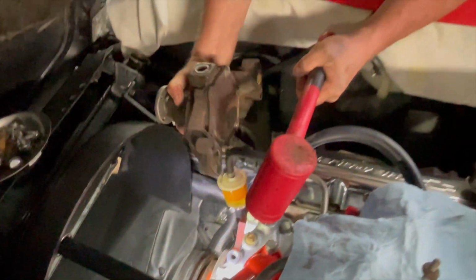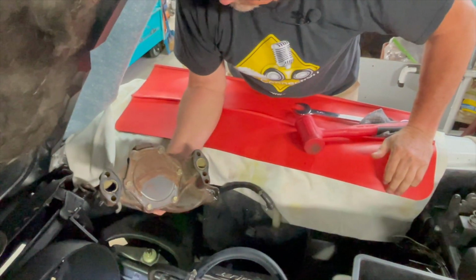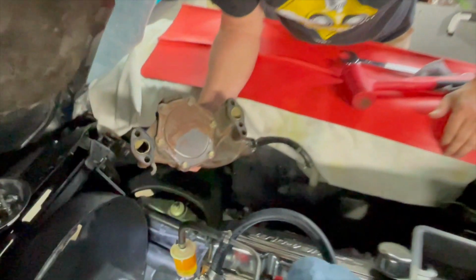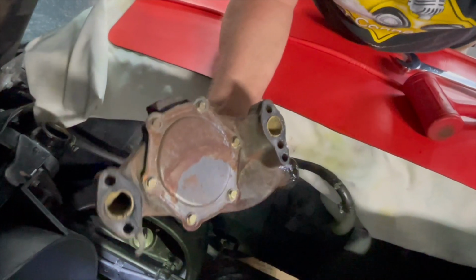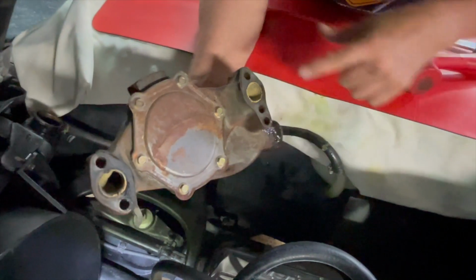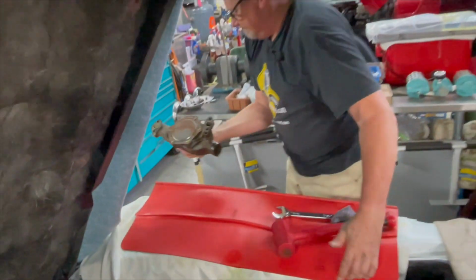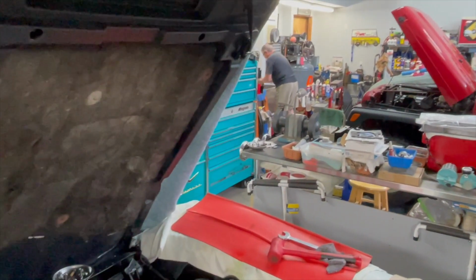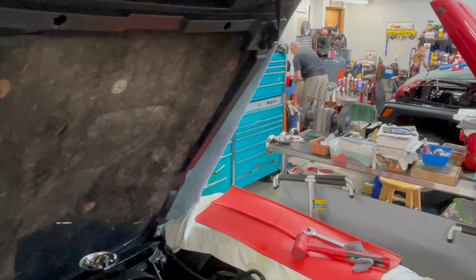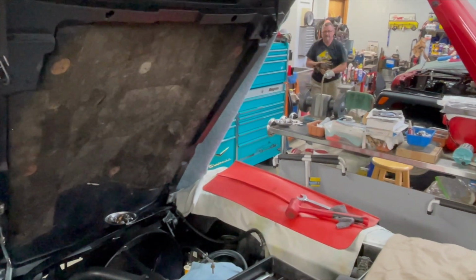There we go. So this looks like it was a brand new pump at one time, but she looks tough. That's all I've got to say. But it was leaking, and I'll show you where it was leaking out of in a moment, because there's coolant in here. So let's capture this golden stuff into the sink. There we go. Just a little bit in there. So it started to completely come out.